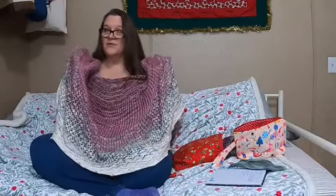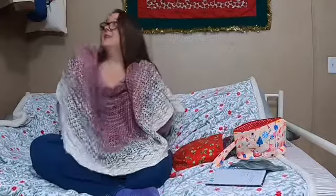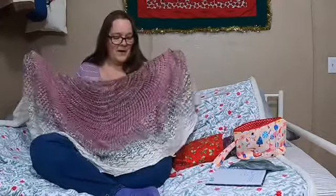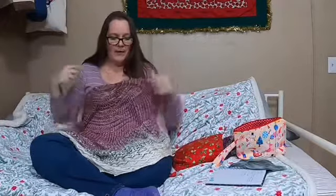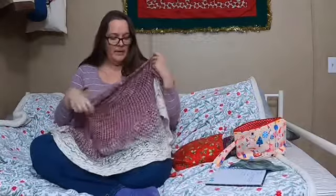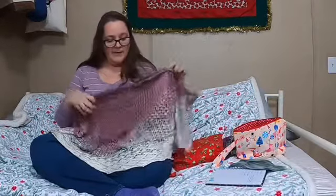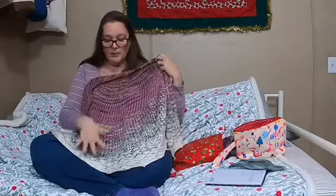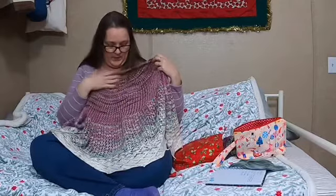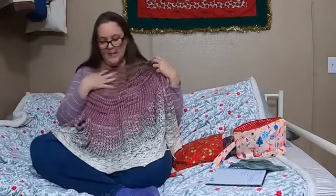However, the leftover yarn from this shawl is in a bag behind me. It is one of my many, I think I have a total of 36, I counted the other day, projects waiting to be knit. So the second one I'm going to do in the opposite way. So the white will be on the top, the bluish, and then the pink, and then this pinky brown.